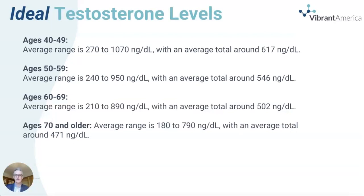The reason is that you're seeing here these ranges are quite wide, right? You've got 50-year-old men, anywhere from 250 to 950, a very wide range, with an average of 546. Now, the reason for this is just that testosterone ranges that widely in men.